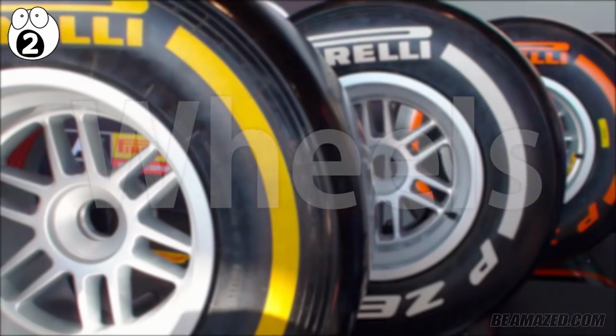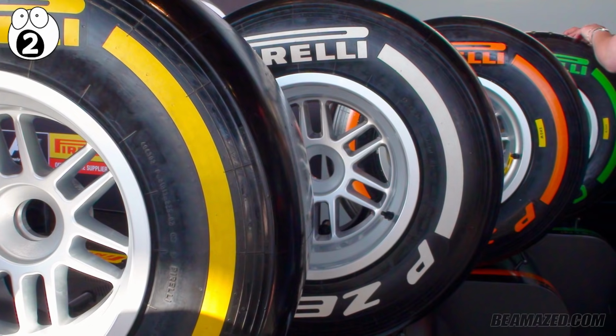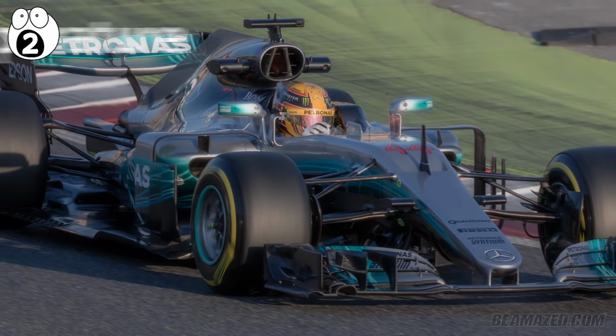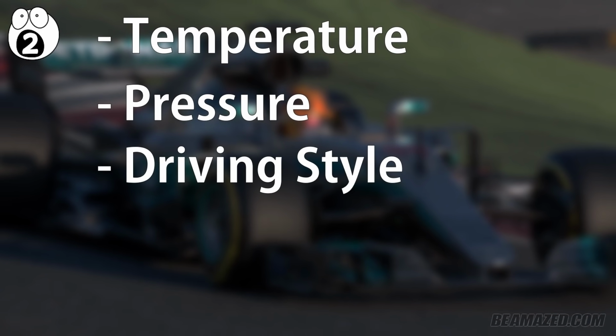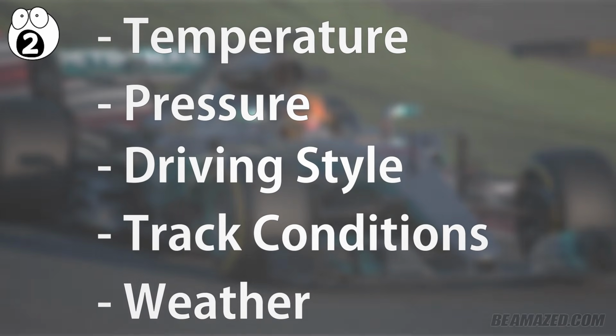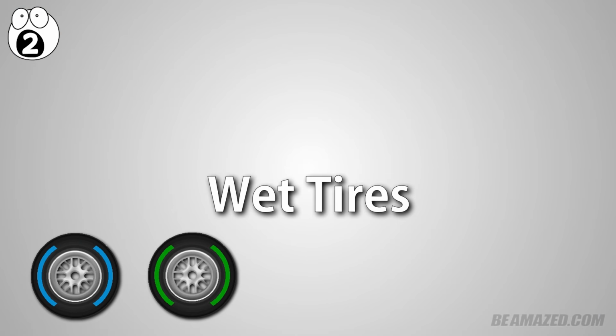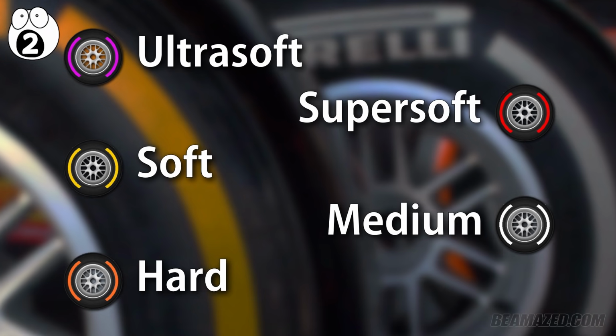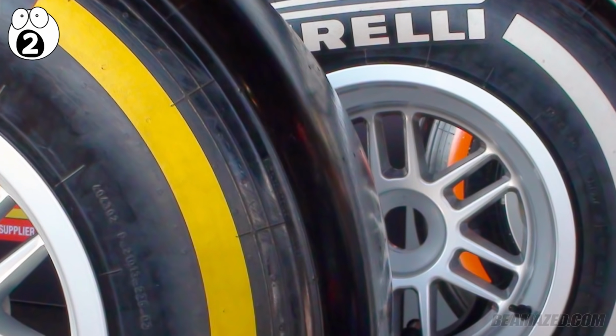Wheels. Formula 1 tyre theory is sometimes referred to as the dark arts. The sheer number of variables including temperature, pressure, driving style, track conditions and weather make it hard to be precise. Teams can choose from 2 types of wet tyres and 5 types of dry tyres. Wet tyres disperse up to 65 litres of water per second. Dry tyres range from hard to ultra soft, which looks slicker than a baby's butt.